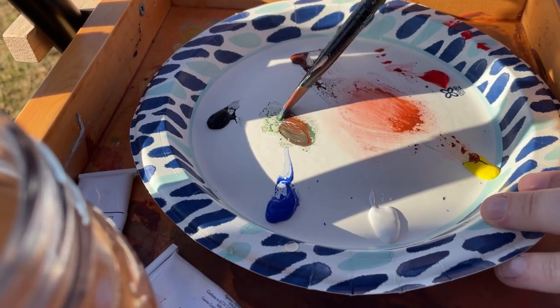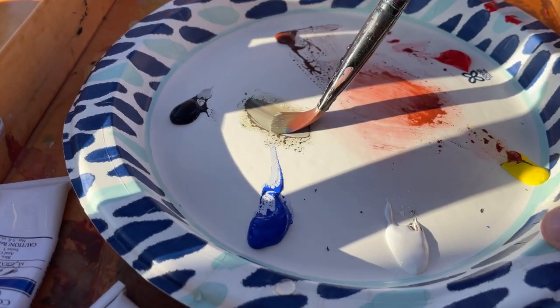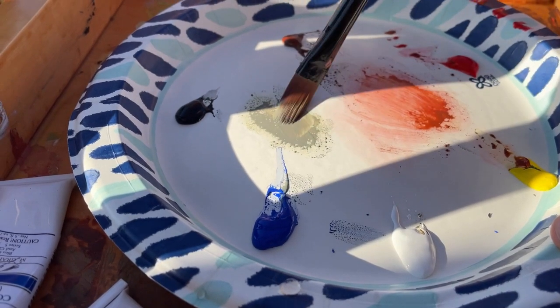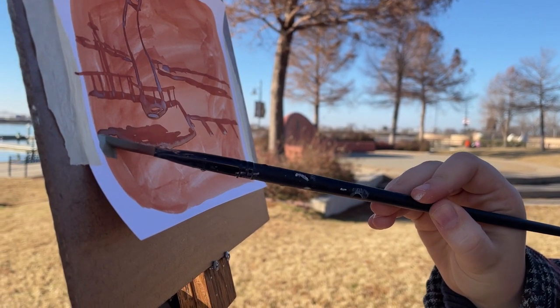The gouache is fun because it looks like there's nothing there until you add water and it just all comes into a nice paint swatch. I think it's mostly in the brush, but it's really fun to see how it just appears on the plate, almost.